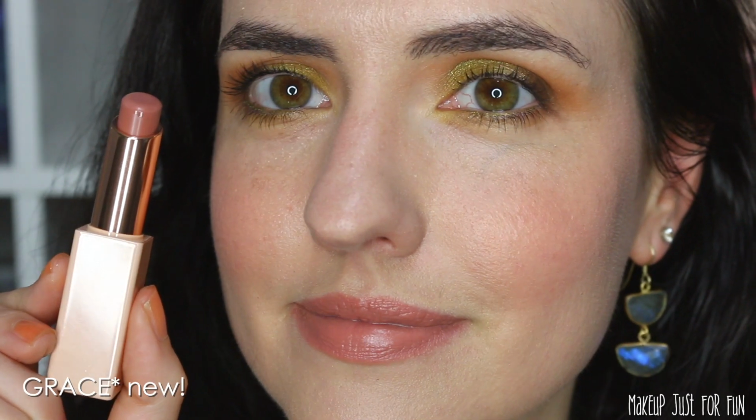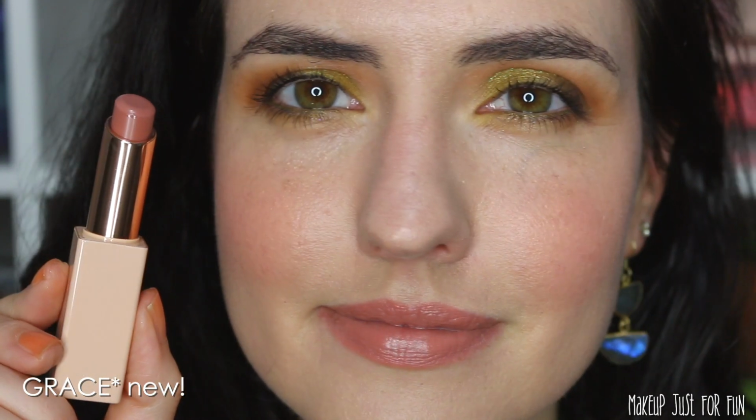Let's go ahead and take a look at some lip swatches of all 11 of these Luxe lipstick shades, and then I'll wrap up all my thoughts at the end. Alright, let's dig into some lip swatches. We have a mixture of the new and old shades.